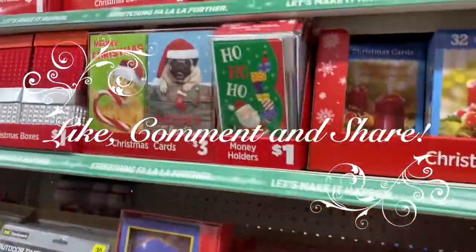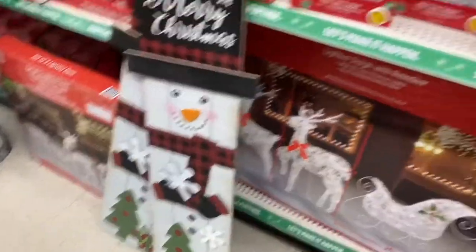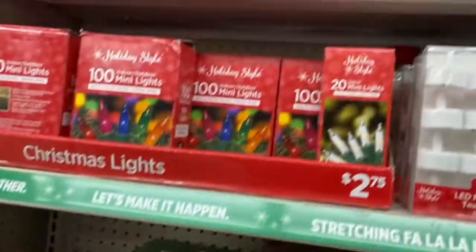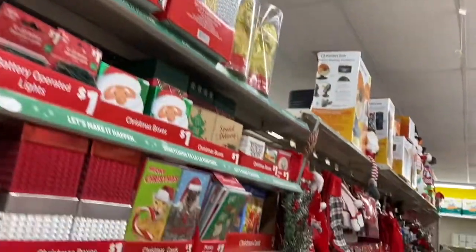Okay, then you got some Christmas cards and a Santa. And then you have some signs over here and some tree toppers and even some outdoor light up decor. Some extension cords for outdoors, some LED lights. The mini ones and the tea lights. Yeah, and that's pretty much it.